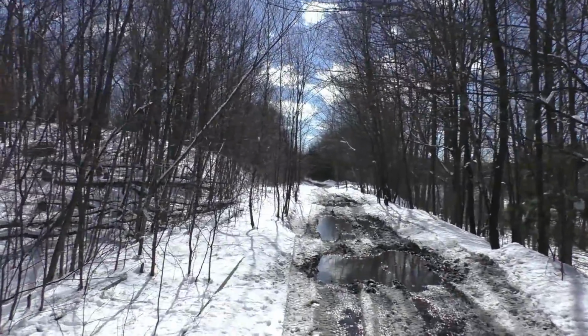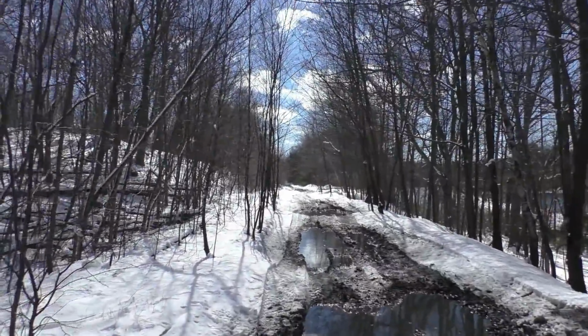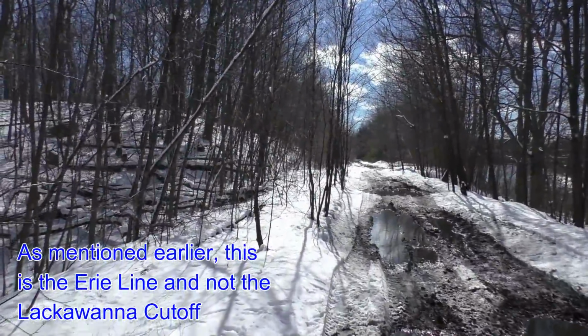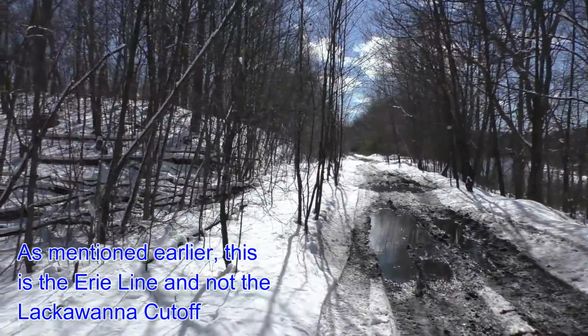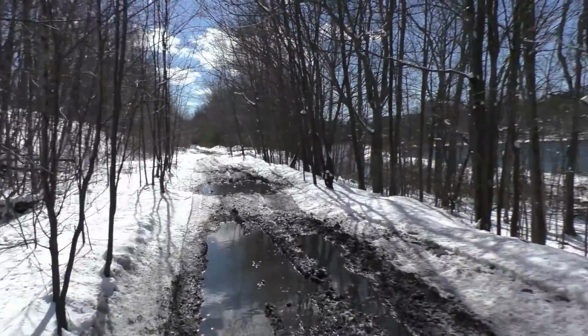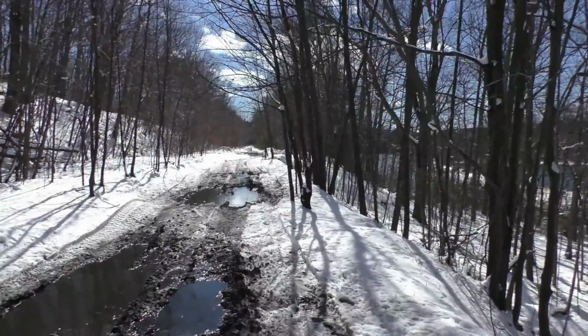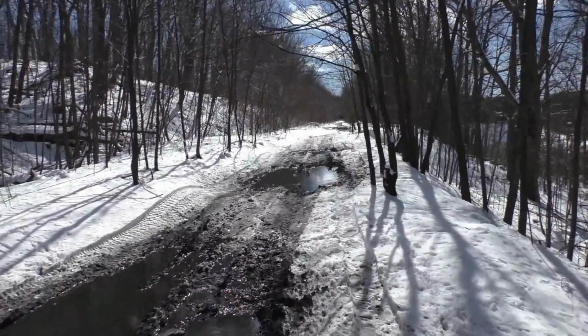Again, if you know what these tracks are used for, or I should say which train company they were used for, let me know in the comment section. These have been abandoned a long time. See, the trees are growing right in between the rails. But like I said, if I'm not mistaken, they want to repurpose this for a passenger service, I believe, to New Jersey.